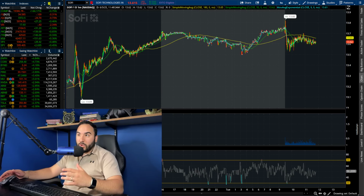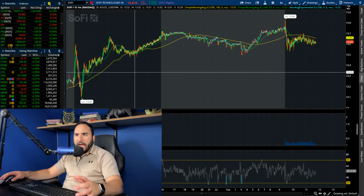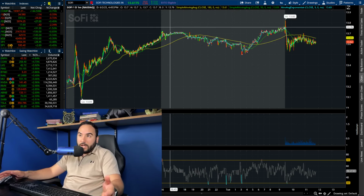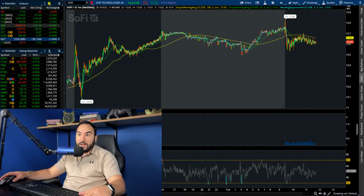So it's almost noon on the East Coast, and we have SoFi down just about 0.5% right now, not much, about 5 cents in the red. It's trading at $13.60. And the entire stock market, by the way, on a side note, is looking pretty good right now.